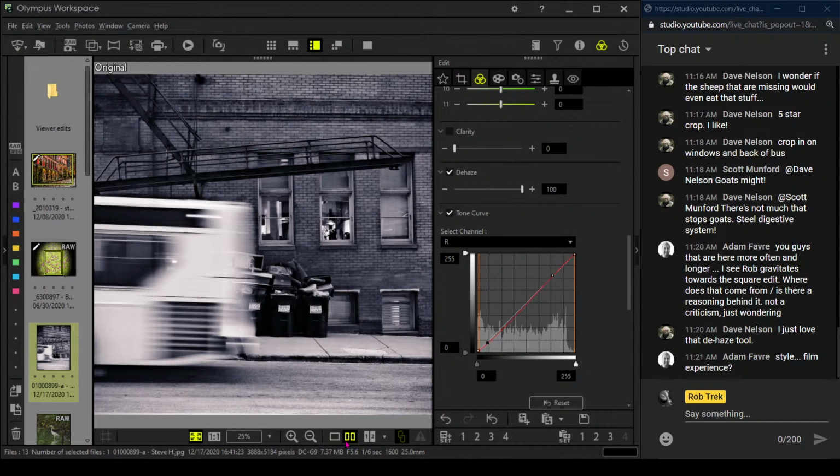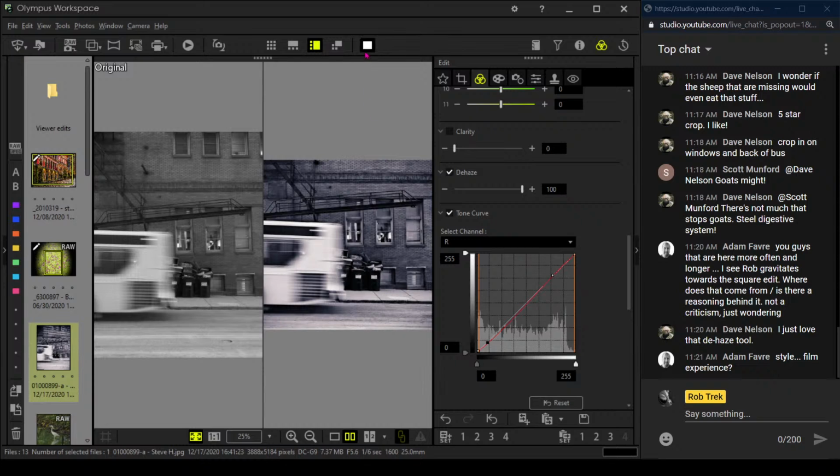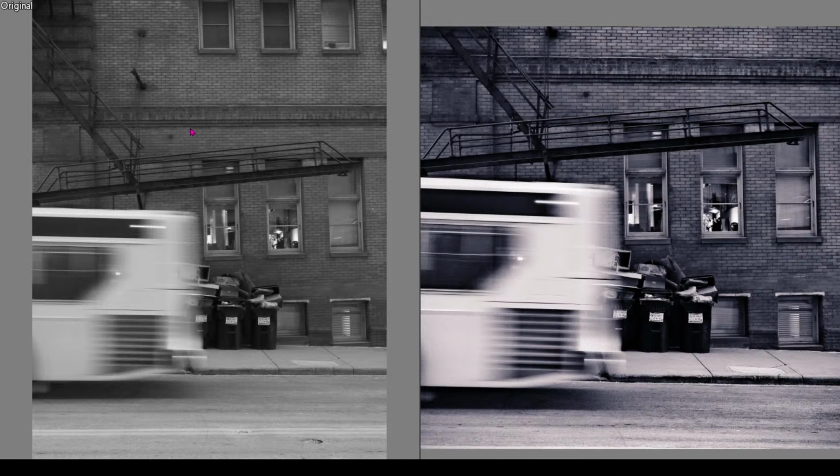Let's see. And so yeah, just more contrast. Pull out some of the detail. Crop out the windows up top because they're closed anyway with the blinds. I didn't feel like they were adding anything.